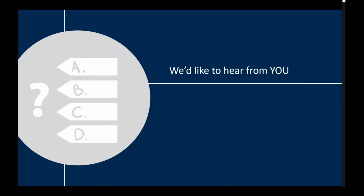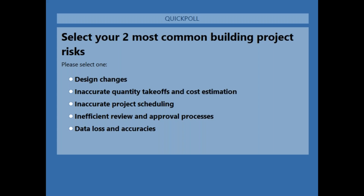So to do this, I'm going to quickly run a poll with 2 questions that I will share on the screen. And then I would like for you to select the answer for each of these. So just give me a second. Great. Okay, so the question is, select your 2 most common building project risks. And then, from the 5 answers, you can select 2.